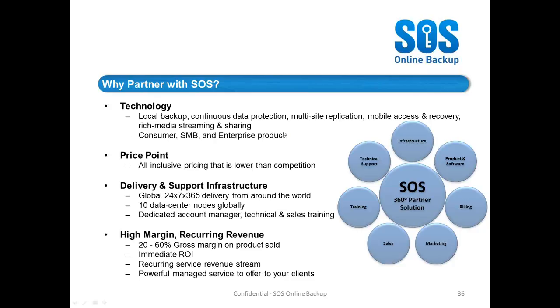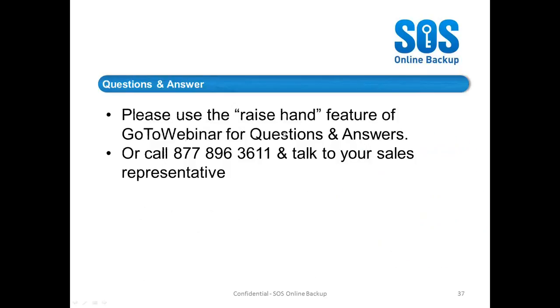And then lastly, the business opportunity: high margin recurring revenue, so up to 60% gross margin on product, and immediate ROI, which we work with you to model out, hopefully today. I really encourage everybody today to call in, get a mock-up, get an ROI model done up for yourself. You can start assessing it, think about it over the weekend. There's absolutely no reason to not get that done to help you assess the business opportunity you've got in front of you. And it's a recurring revenue stream. It's really one of the nicest things about the online backup solution, that you've got this passive income stream, which is high margin, that sits there and keeps earning.